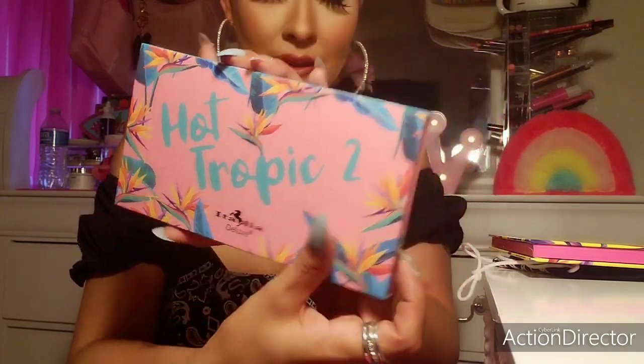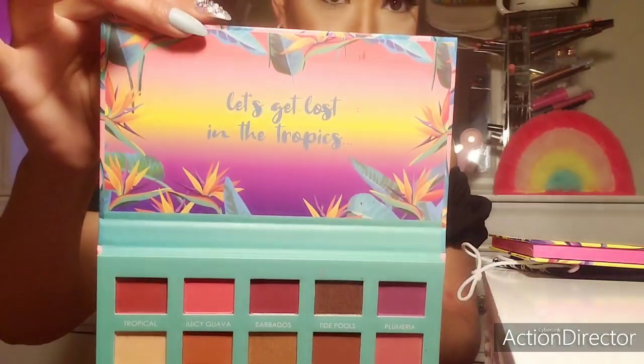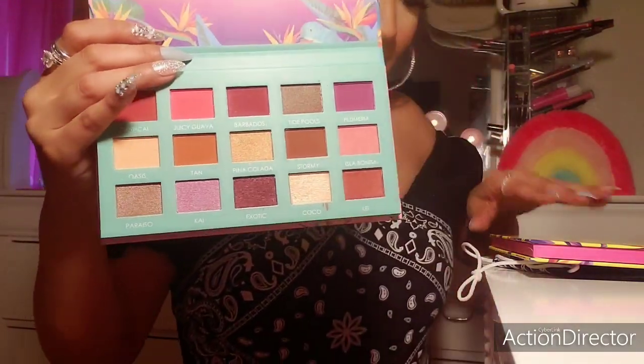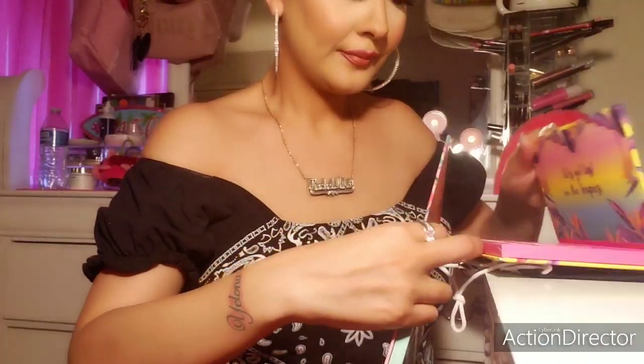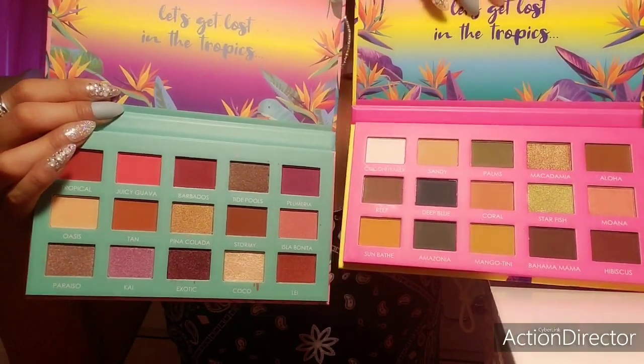And then another, this one's called Hot Tropic 1, and I also picked up Hot Tropic 2. It's also really pretty, summery packaging. Oh, it's so pretty. Says the same. And here are the colors. Let's compare. Gorgeous. I like these colors a lot more for like the daytime. And the Tropics 1 palette seems more a little bit of an evening time palette.